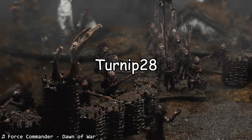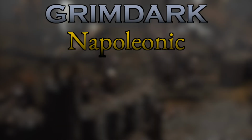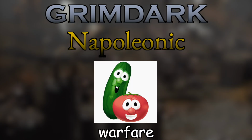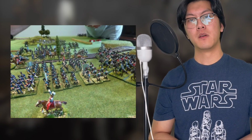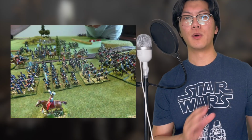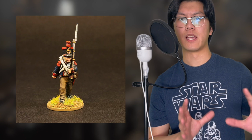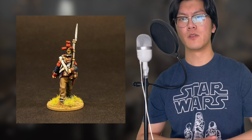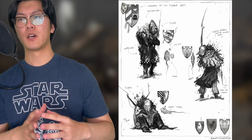Turnip 28. Turnip 28 is a war game created by Max Fitzgerald. Now the best way to describe this game is grim-dark, Napoleonic, vegetable warfare. Max Fitzgerald works as a concept artist, and one day, while on the train, he was doing a couple sketches in his sketchbook. He was interested in trying out a Napoleonic war game, but he also didn't want to bother with all the historically accurate buckles and straps on all the models, so he was sketching down a couple designs for something similar to that, but also different.